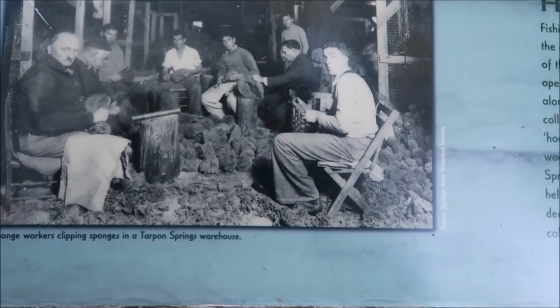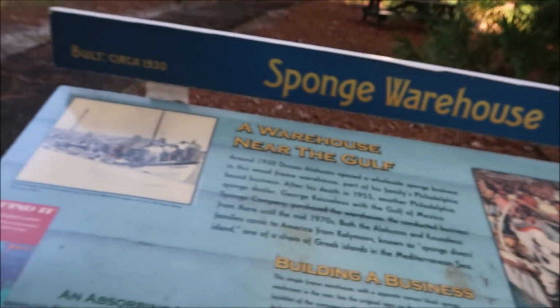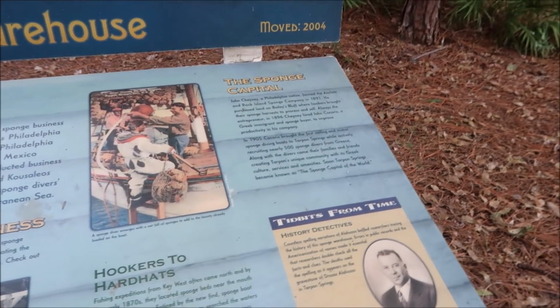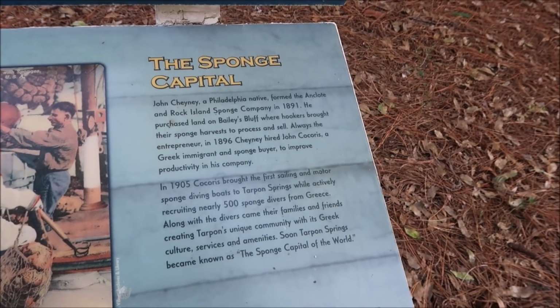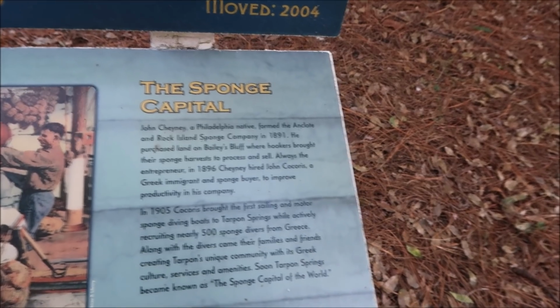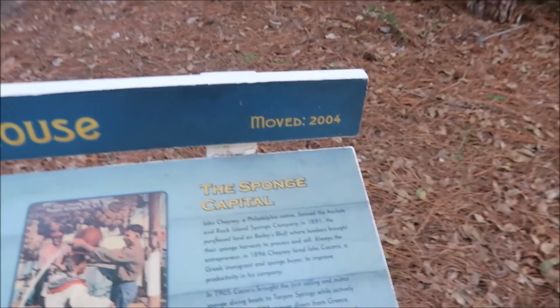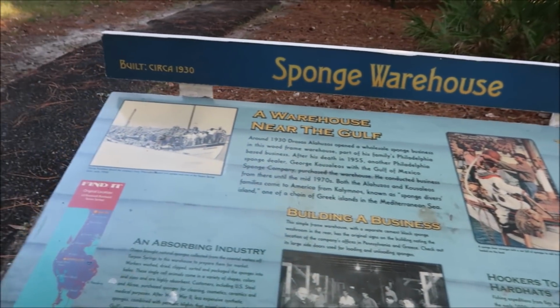Now here's the sponge warehouse. Look, they're making sponges. Now up in Tarpon Springs, there's a sponge dock, so I wonder if this came from Tarpon. Okay, so it was built in 1930. It moved in 2004. Let me see if I can see where. Former the Anclote and Rock Island Sponge Company. Oh, so this is up there by Anclote Cemetery, guys. It's in that haunted Anclote town. Can you imagine? That place is probably haunted. Because Anclote, the town of Anclote, is really haunted. Oh, I gotta get pictures of all this. That is so cool. So this came from up by Anclote.